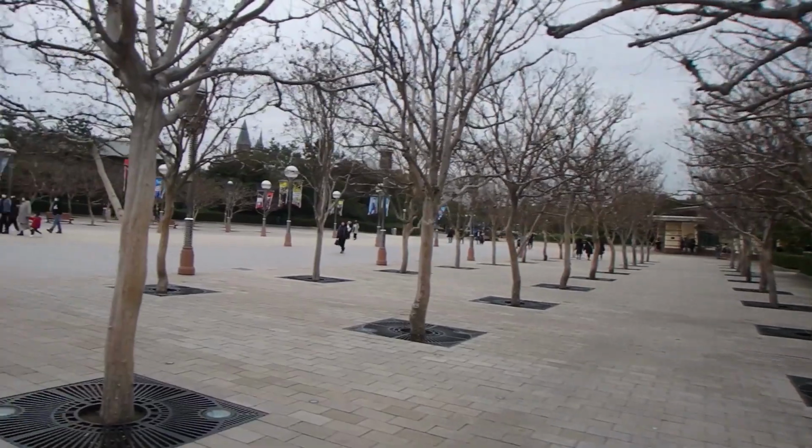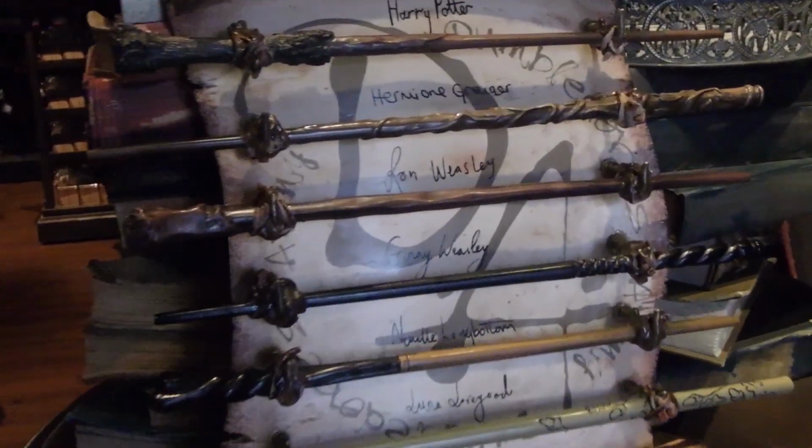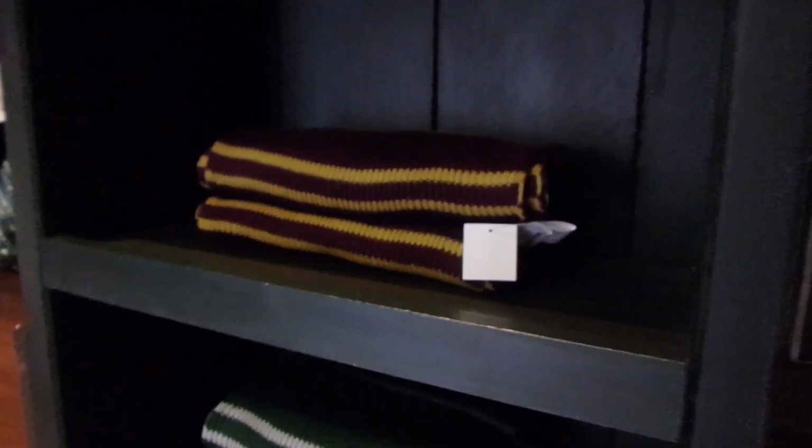USJ! We're on our way to Harry Potter World. It's that way.